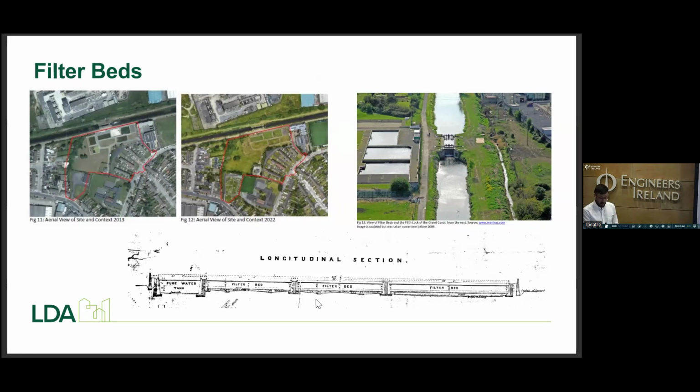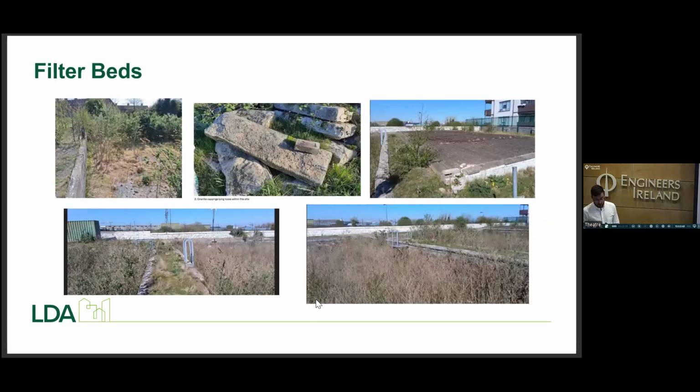And then the 2 images on the left, the far left is from 2013, which shows the condition at that time. And then the middle one is from 2022. So you can see that nature is starting to take the site back. It's becoming overgrown. So this is a couple of images from what the site is like at the moment. The tanks are empty of water, but are overgrown, and they're in various levels of disrepair.